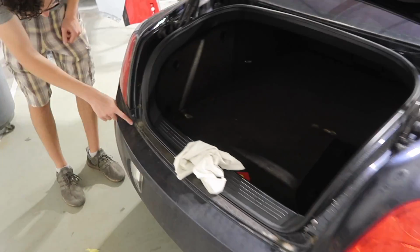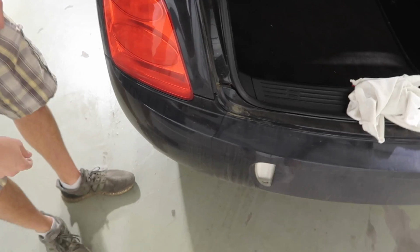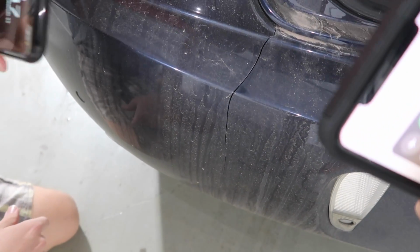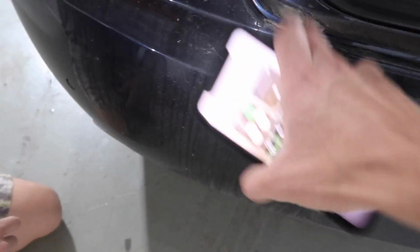Did you see this? I didn't see that in the picture. Dang, if you guys can see that. Oh man, we're gonna use up our front end and no, we're gonna fix that probably. Yeah, Kaizen can fix that. That's no big deal. It's like plastics. That's the only piece of damage I didn't realize was on the car.